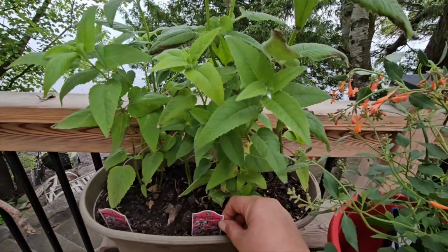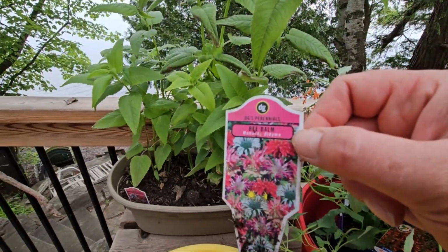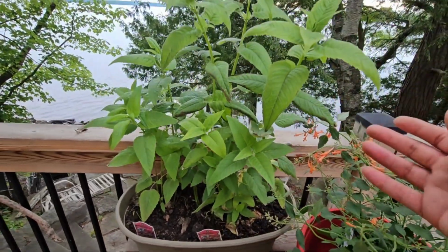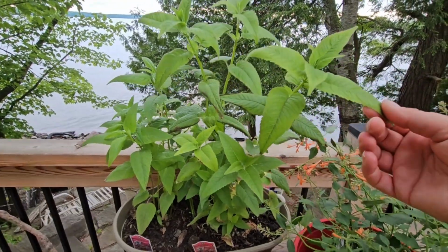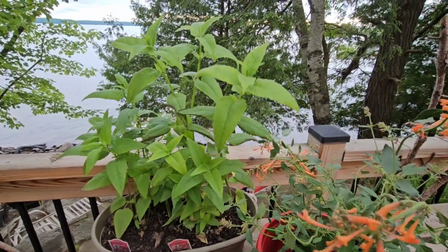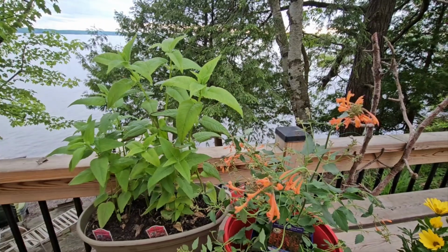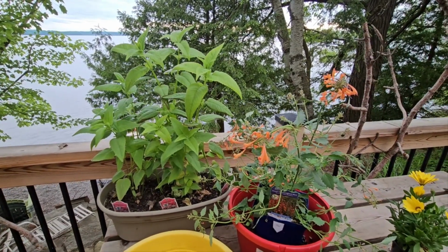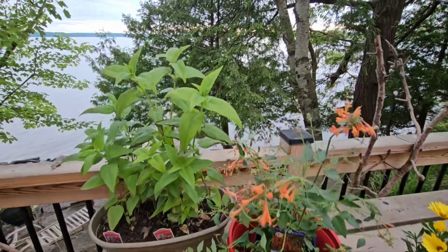Another one of my absolute favorites is the bee balm. I just want to make sure that nothing else is going to come out, so these are staying inside the pot for now, until I can determine where I have negative space. I just want to make sure I give everything a fair chance this year.